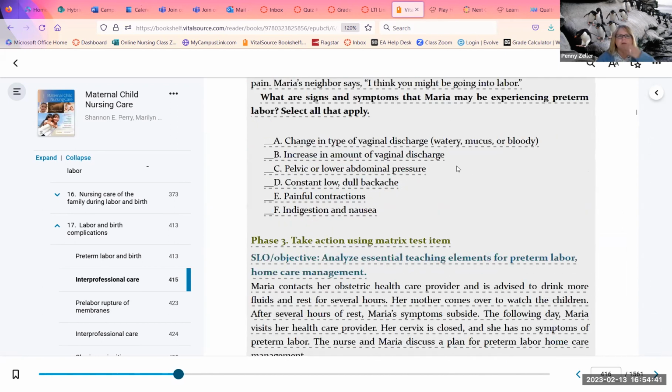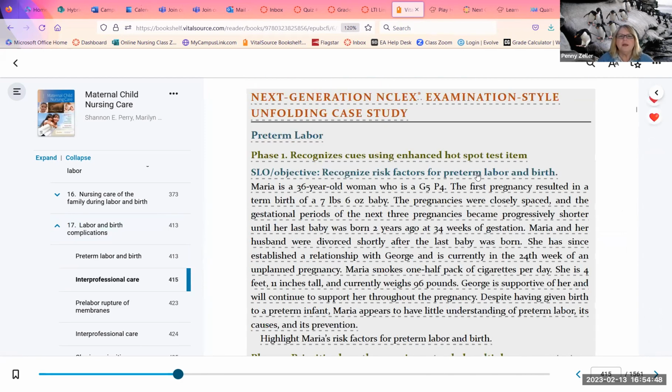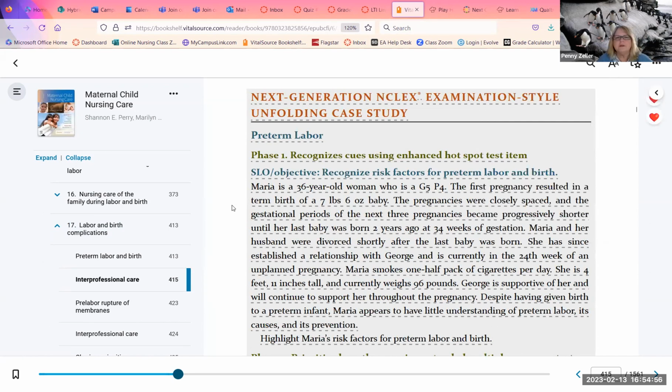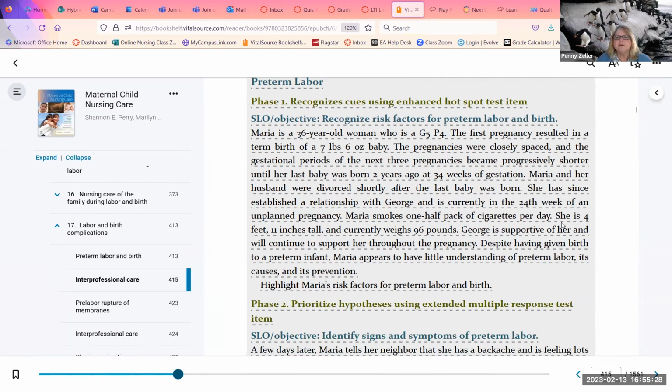Can everybody see this or open up their own? So Maria is 36 years old, and she's a gravida 5, para 4. The first pregnancy resulted in a term birth at 7 pounds 6 ounces. The pregnancies were closely spaced, and the gestational periods of the next 3 pregnancies became progressively shorter. Then she had one born at 34 weeks. She smokes half a pack of cigarettes a day, is 4 feet 11 inches tall, and weighs 96 pounds.